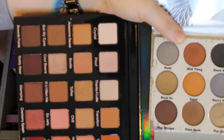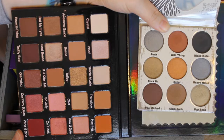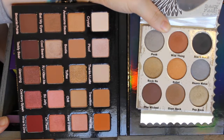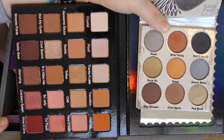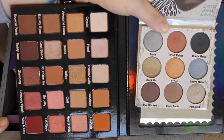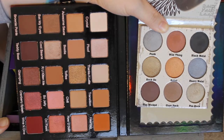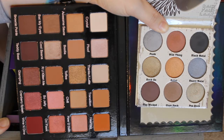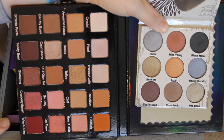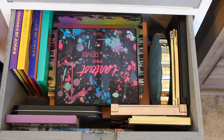There we go. Let's get you all in frame here. Okay, so I think this will be a little bit more interesting. But I'll be honest, I see a lot of similarities here. The Glam Metals palette does have some more cooler tones in it. So I think this will actually be able to play nicely off of my unofficial Pan That palette, which is the Lorac Mega Pro 4. So even though it seems like there are some similarities between these two palettes here, I think that the Glam Metals palette will offer enough variety for the third palette in my rotation to sort of play off of. So I think that's what I'll go ahead and do as far as my eyeshadow palettes are concerned.